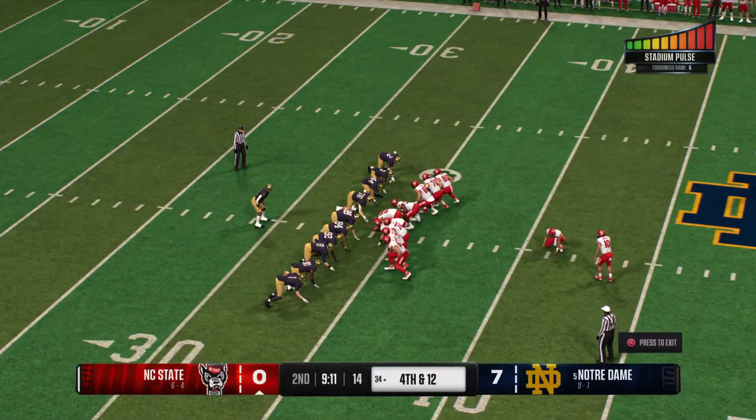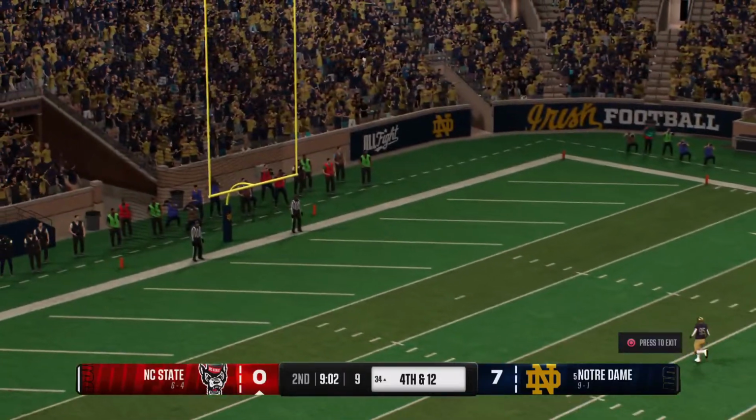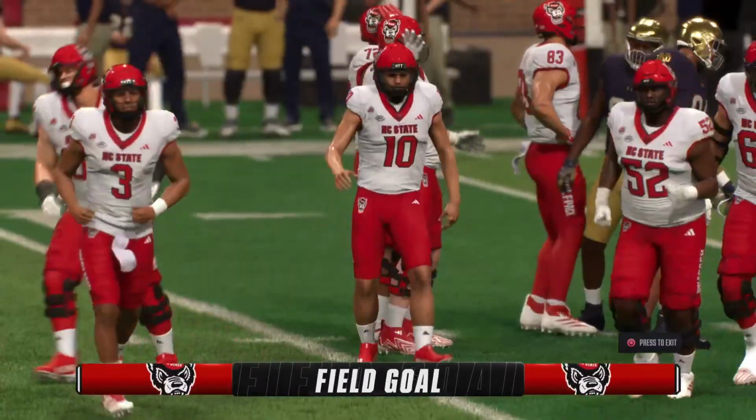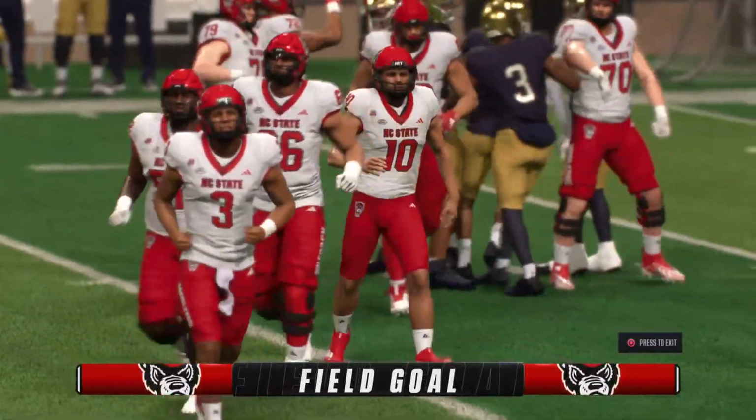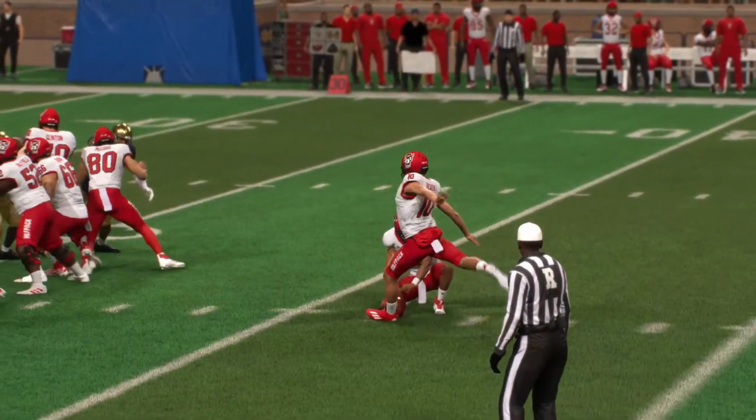And they'll send the field goal team back out for the second time tonight. Looks as if this will be a 51-yard attempt. He splits the uprights and puts 3 on the board. Well, that kid just showed off his hammer for a leg, 50-plus, and he did it with ease.